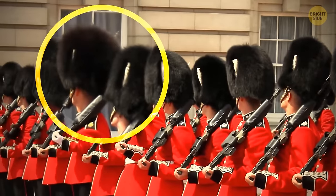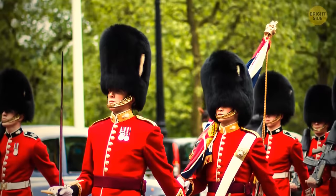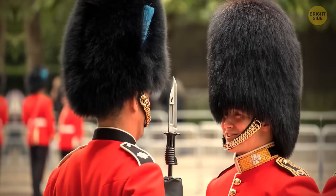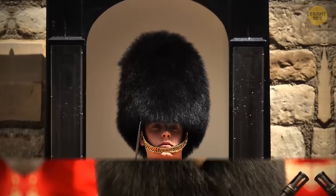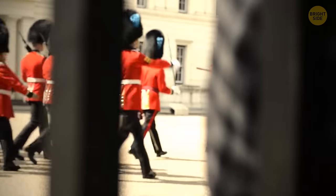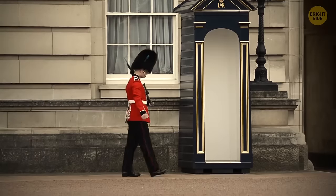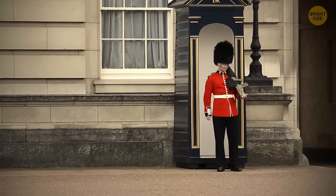But if you look closely at their hats, there are 5 different types. The Grenadier has a white plume, the Coldstream has a red one, the Irish a blue plume, the Welsh green and white, and the Scots Guard has none. Their different divisions perform similar ceremonial duties at Buckingham Palace. But they have other actual roles as well, suited to their specialization.